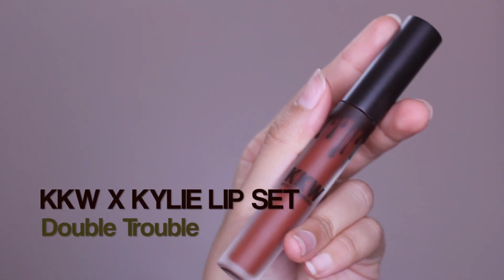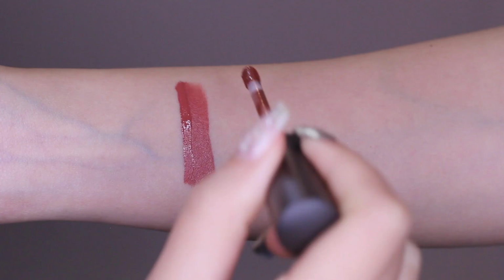So this is how Twinning looks, and honestly I really like Kylie's velvet. It's really creamy, it goes on smoothly and it feels great. It's not dry at all and it's not too shiny, which I like, and it's absolutely beautiful, so you can apply more than once. Yeah, it's my favorite. Next one is a matte lipstick called Double Trouble.